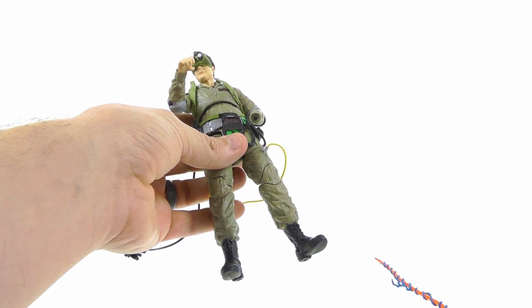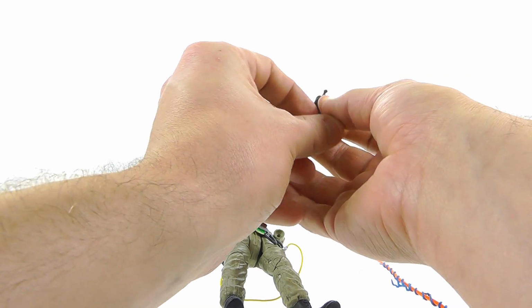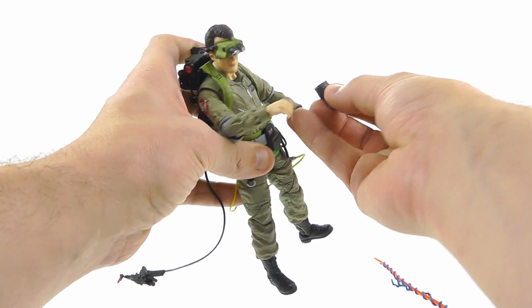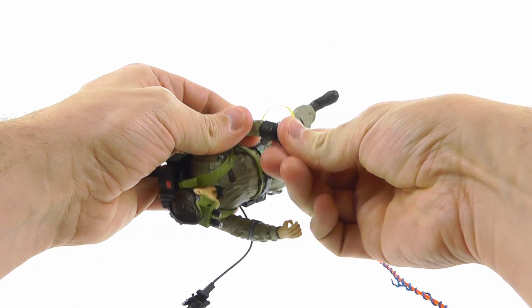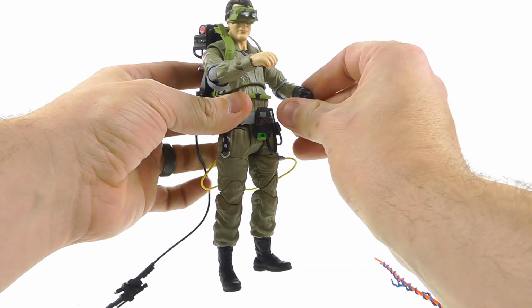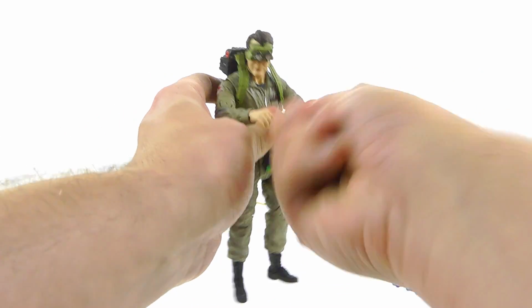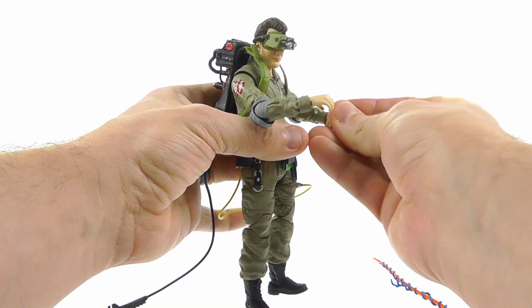Now, to show you what I was talking about before with the gloves, let me get that the right way. I'm just going to show you how to attach this. You just put these in, you slot this over, and then they just peg in. Like I said, they're little ball pegs. So you have that look right there, which is okay. It's cool that they included it. I'm just a little bit indifferent about it.